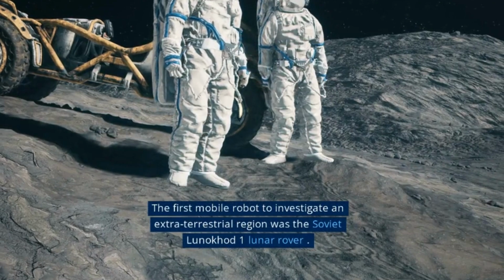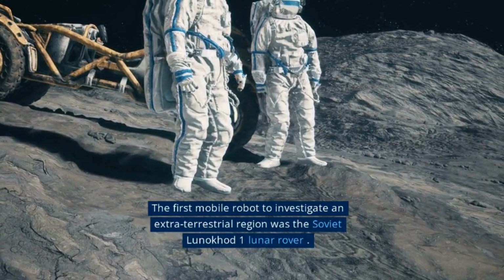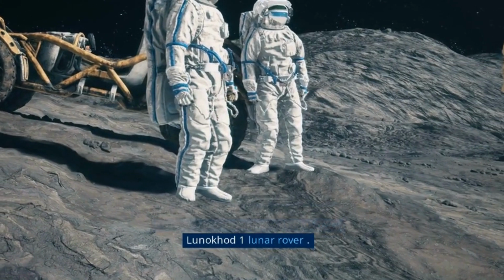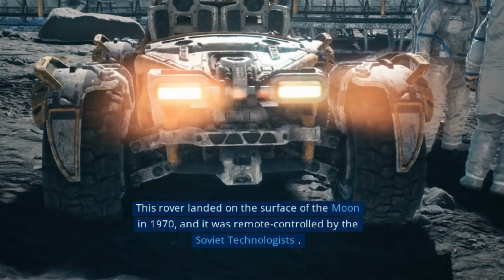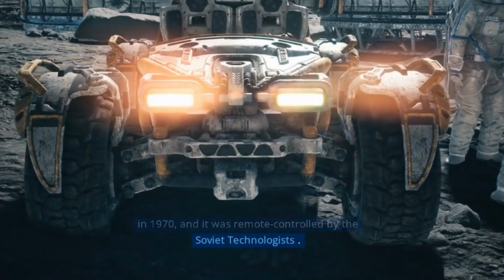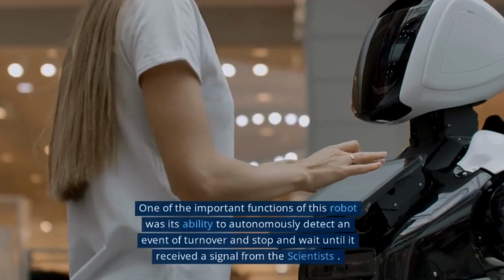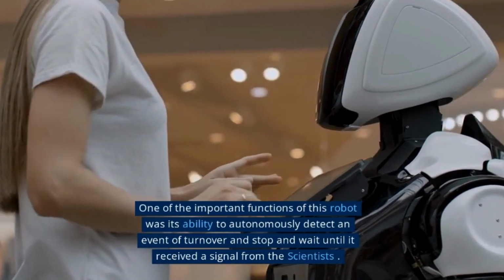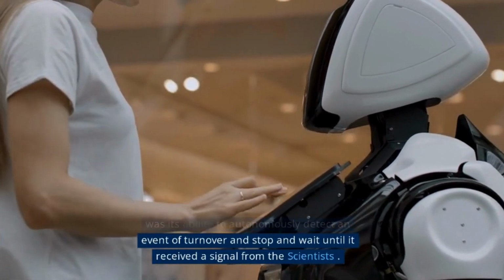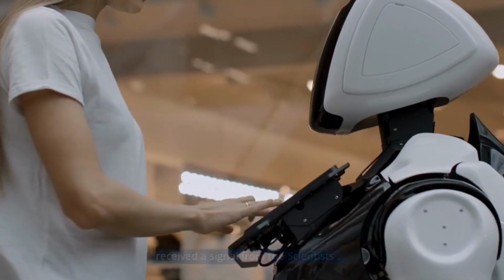The first mobile robot to investigate an extraterrestrial region was the Soviet Lunokhod 1 lunar rover. This rover landed on the surface of the Moon in 1970, and it was remote controlled by the Soviet technologists. One of the important functions of this robot was its ability to autonomously detect an event of turnover and stop and wait until it received a signal from the scientists.